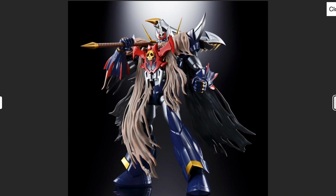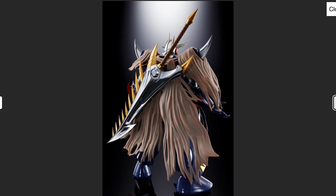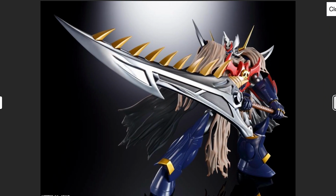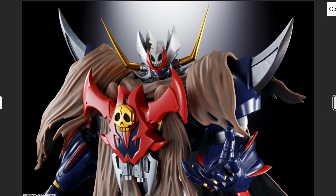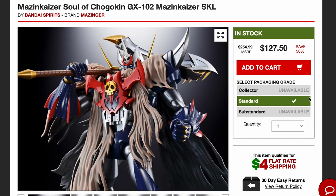Doesn't come with soft goods, but what he does have is these wonderful draped, simulated cloth on the figure itself. He was, of course, walking around in a barren wasteland. This is amazing. Look at this huge, huge sword. Again, giant robot fans, this is one not to miss out on. Huge opportunity at 50% off on Cyber Monday. Definitely don't sleep on that.